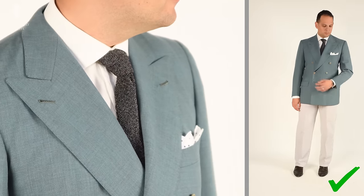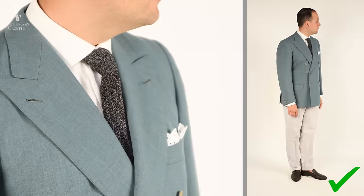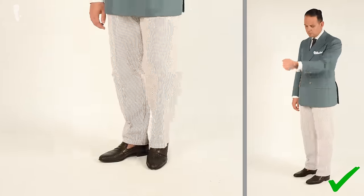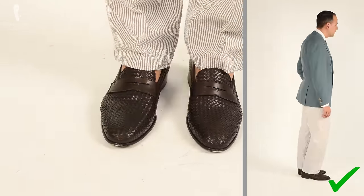Another color I like to add is petrol. For example, here I'm wearing a petrol blue fresco jacket paired with a white shirt and a gray mottled knit tie from Fort Belvedere, which you can find in our shop, just like many other accessories in this video here. I paired it with light, almost beige brown seersucker pants, and dark brown penny loafers with a woven leather that underline the summery character of the fresco and the seersucker.